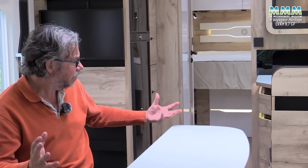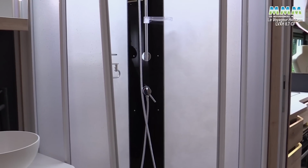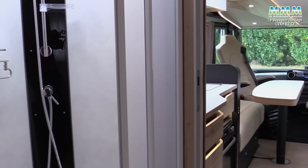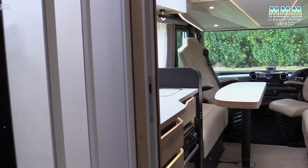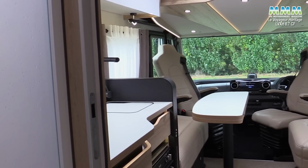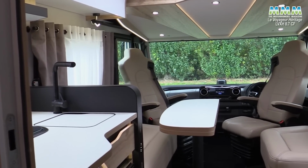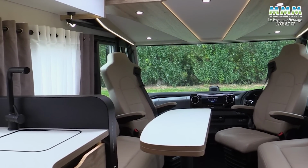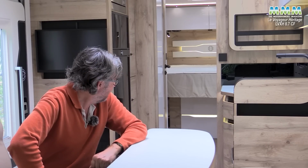And it does feel a bit different to the Germans. It's got a bit of je ne sais quoi. And that, I think, is probably the deciding factor. If you walk into this Le Voyageur and think, oh yeah, this is nice, this is different, then maybe this is for you. What don't I like? Well, I'm not keen on that little step between the cab and the living area, and I would like the wipers to go the correct way round, but apart from that, there's not much that I don't like.